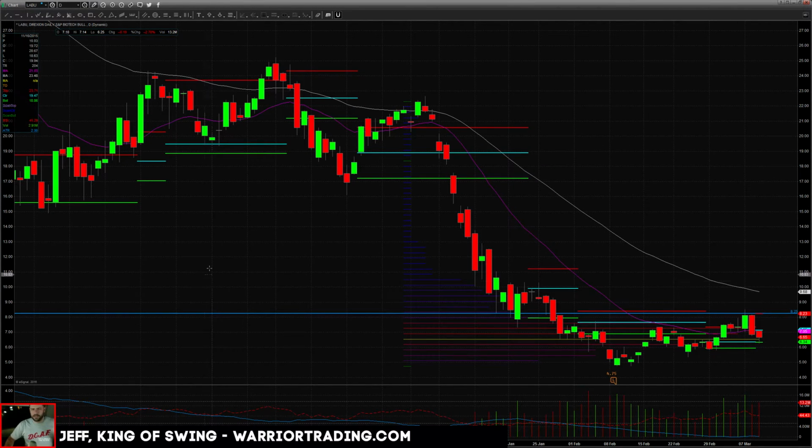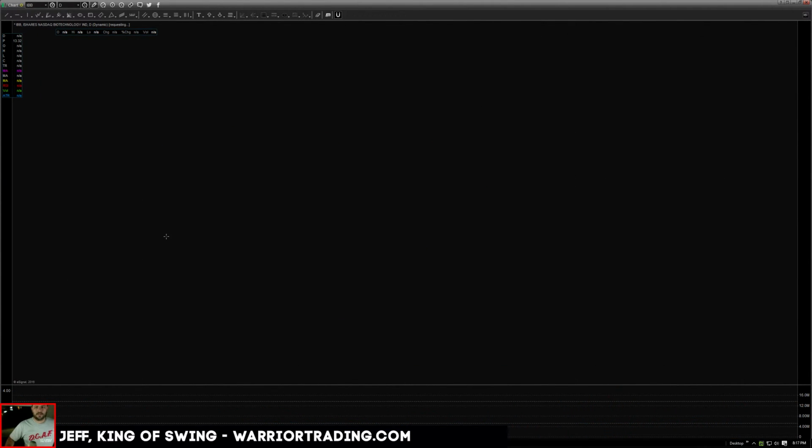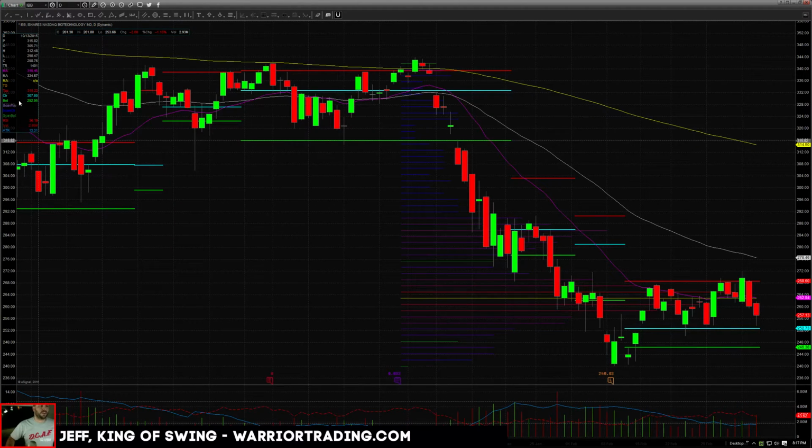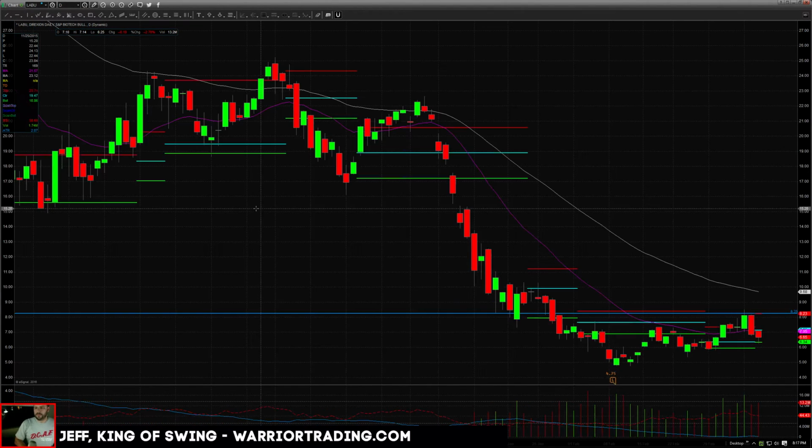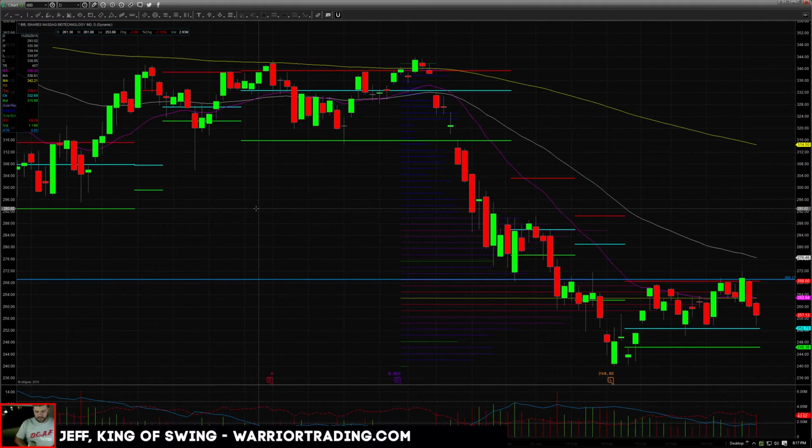And it's not really a good long setup until it crosses over that 820 threshold. This is a very similar chart to IBB. I prefer to use IBB. I don't know, it's just one that I'm more familiar with, one that I'm more comfortable with. But you can see here that LABU and IBB have very similar charts.